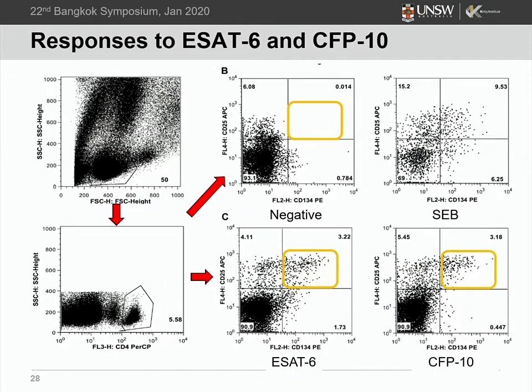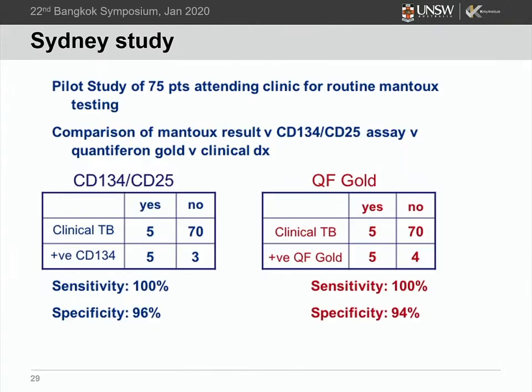And so this is just what these assays looked like. Again, lymphocytes, CD4. This is Denise's work, and she showed that she could eliminate CD3. This is the background tube. This is the positive control, and these are typical E6 and CFP10 results. The results I'm going to show you are from the combined tube of ESAT6 and CFP10, but in the workup we ran those antigens separately as well.